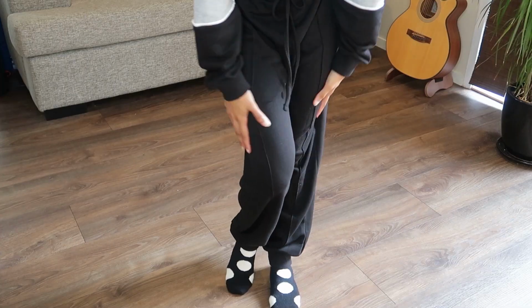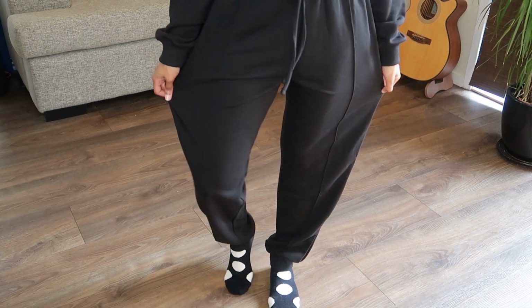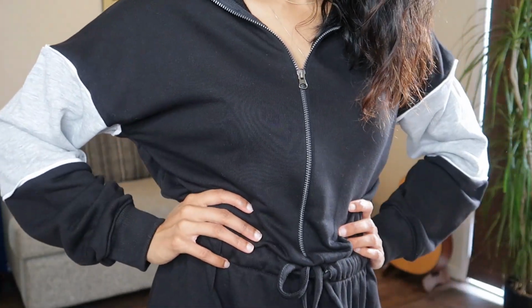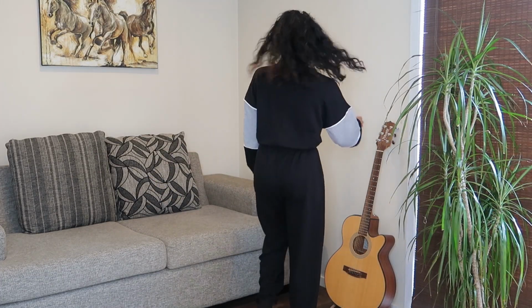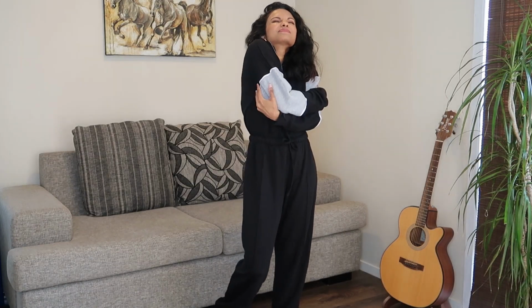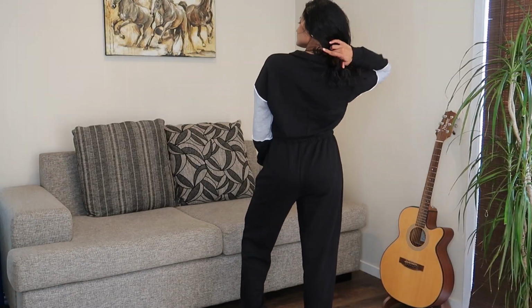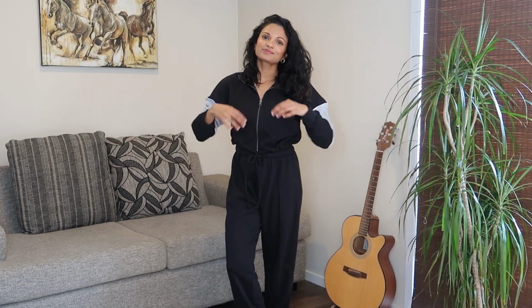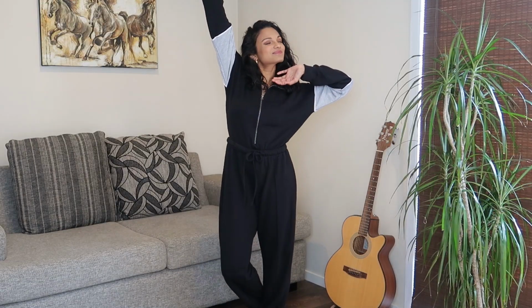The legs in this are quite long again, but it does have these cuffs at the end that you can use to roll up. And just wearing these makes me want to have a dance party by myself. Why not? They are super comfortable, so if you are looking for some good jumpsuits that you can wear just to chill, have a look, because I'm really happy that I got these and I can just see myself wearing them pretty much every day.